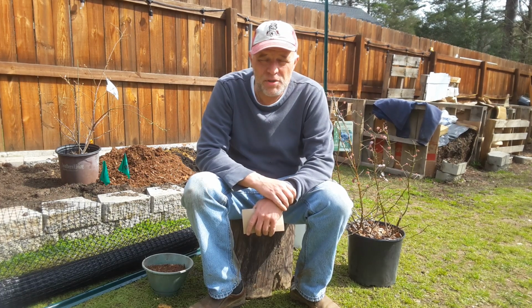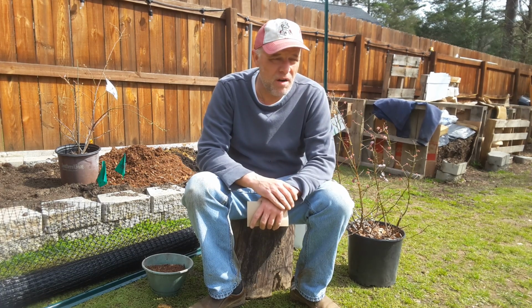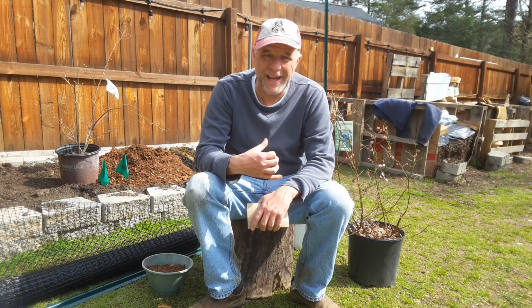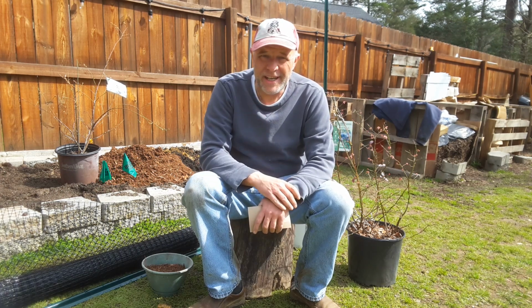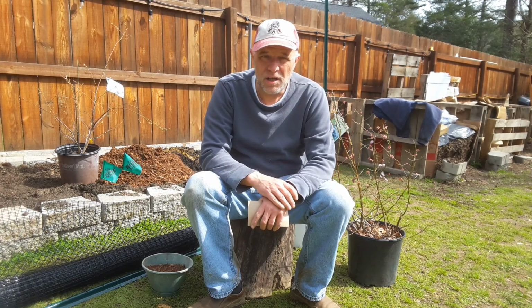This is our series after compost happens. This one here is going to be about our blueberries that we are going to plant today. It's about the 1st of March here, and it's time to put in our blueberries.